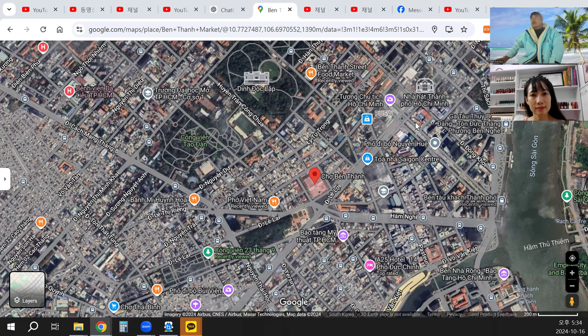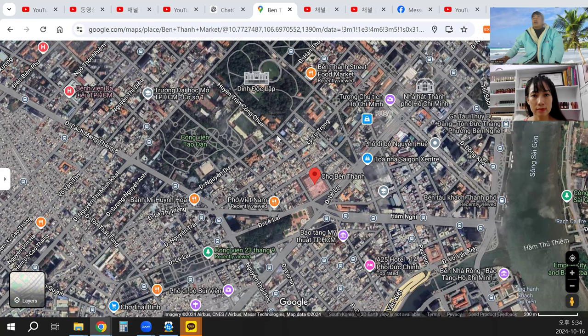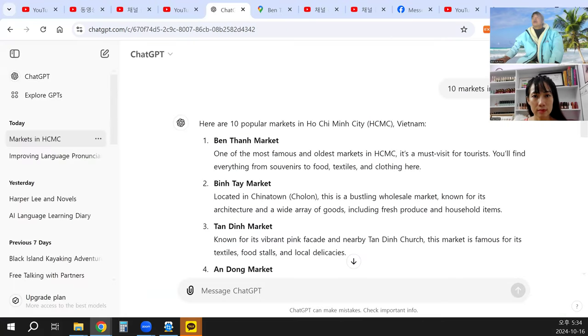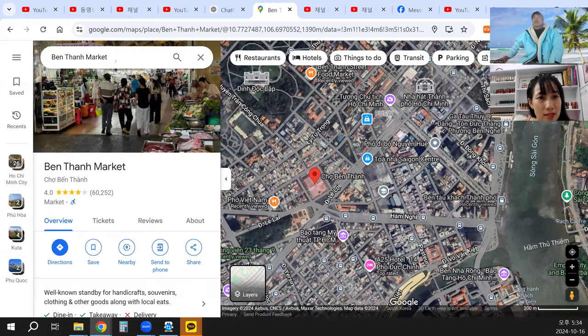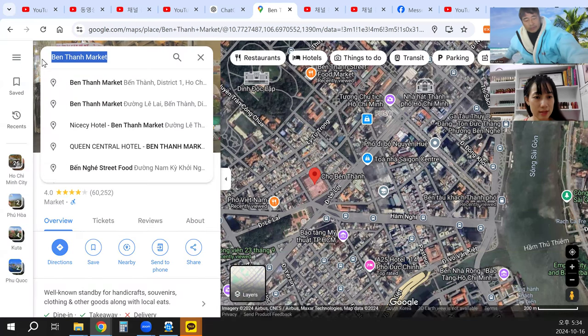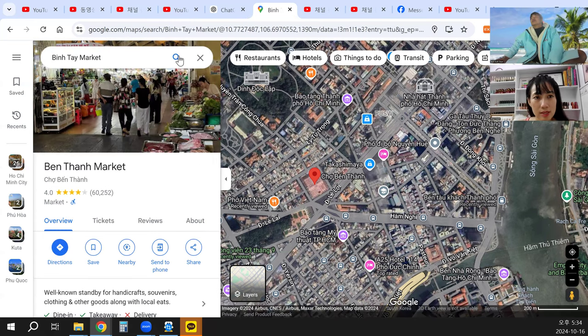And over here, and then I found some market, Bình Tây Market. A little in Chinatown, Chợ Lớn. We're going to check out the Bình Tây Market. What is Bình Tây Market famous for? Nổi tiếng.